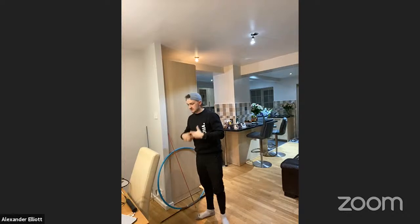But first and foremost, everybody, you've got to have a look at where you are at the top of the backswing, because that can have a massive impact on the downswing.